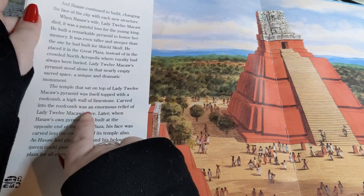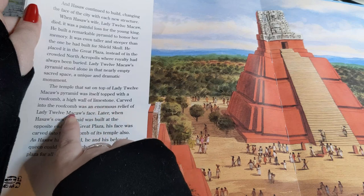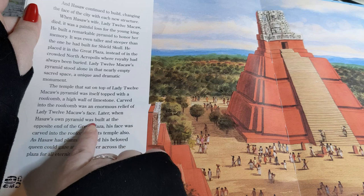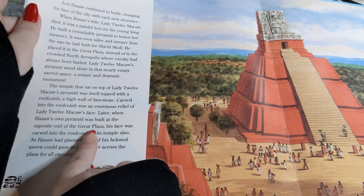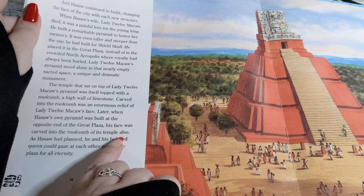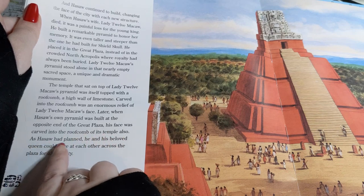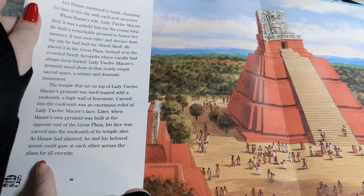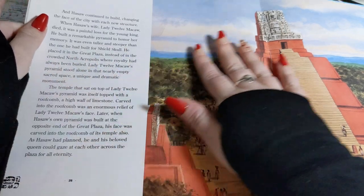Carved into the roof comb was an enormous relief of Lady 12 Macaw's face. Later, when Hassau's own pyramid was built at the opposite end of the great plaza, his face was carved into the roof comb of its temple also. As Hassau had planned, he and his beloved queen could gaze at each other across the plaza for all eternity.